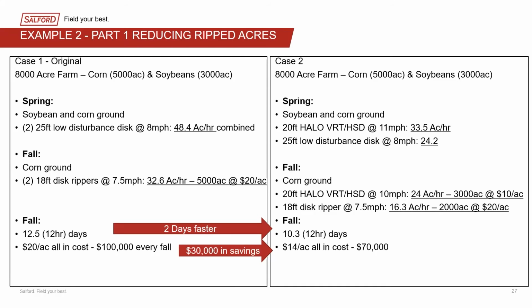All right, so part two, I looked at another possible scenario, and this is something that gets discussed quite regularly at various trade shows. This particular farmer has 8,000 acres, 5,000 acres of corn, 3,000 acres of soybeans. The soybeans don't get touched in the fall. The corn is the only thing that gets fall tillage, and everything gets one pass in the spring. So the corn gets one pass to finish off from the fall tillage, and the soybeans get a tickle to warm it up and dry it up.